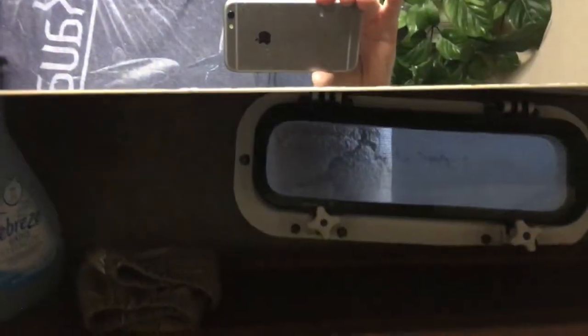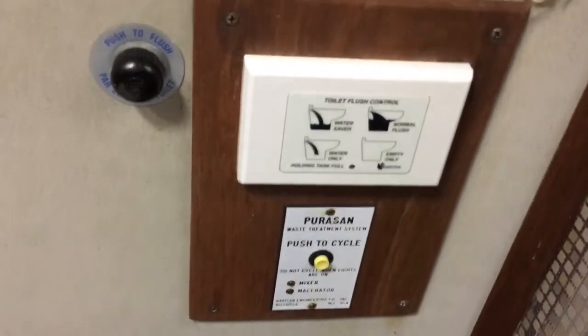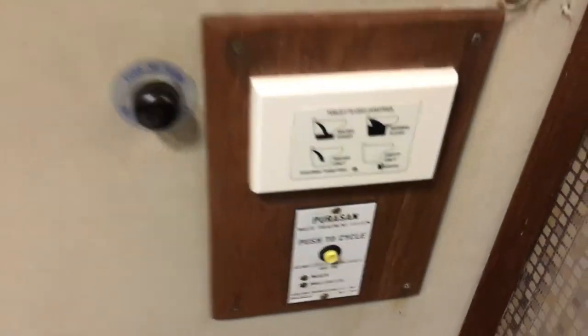And over here, we have a hanging locker. This is on the starboard side. There you go. Oops. Yeah, there it is. And then this side opens up too. So, a little storage shelf on top. Here's the VIP head. It's just a head and a vanity. Sink. Storage. Yep. Also, same Electrosan system. Really nice. This is civilized.